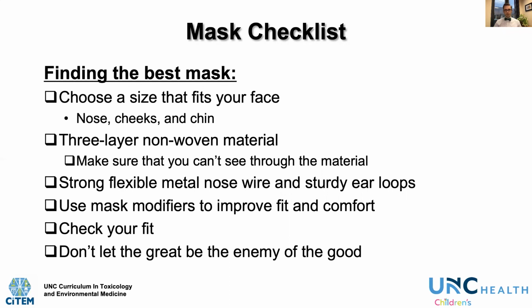You also want sturdy ear loops, because that's going to give you extra tension on the mask and it's going to be a little bit more comfortable in the back of your ears. Also remember that you can use mask modifiers to improve fit and comfort, such as adjustable or non-adjustable ear savers and additional nose wires. These things are readily available through many providers and places like Amazon. Make sure to check your fit, so you're getting a good fit on your mask.